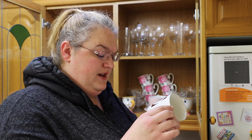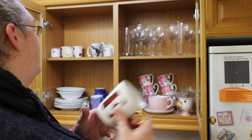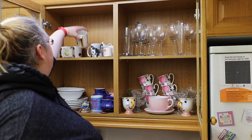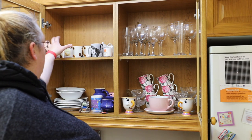These were a gift, and I actually really like them. They're really nice. It's just, I try to avoid using stuff that isn't dishwasher safe. Save the water. But yeah, that's pretty much the only one. I think I'm going to keep that one for sentimental reasons. Oh, there's more stuff down here. So the whole point of this is I'm trying to make more room around the place.